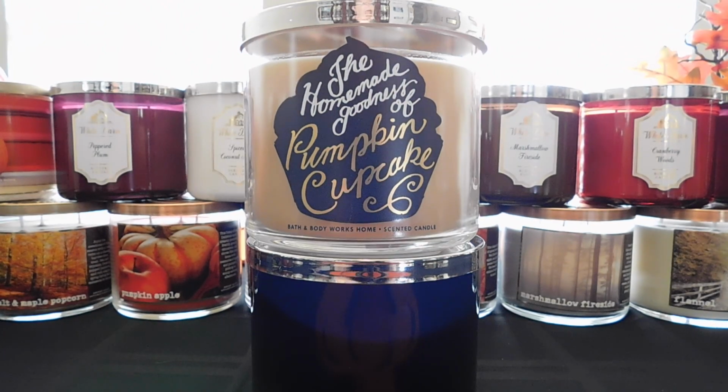If you like cupcake type scents and vanilla bakery, add in some pumpkin spice, and this one is a great one, but it's not too sweet, so it's perfect for me.